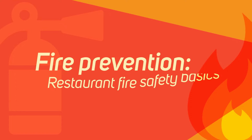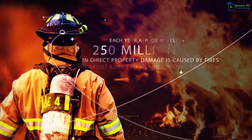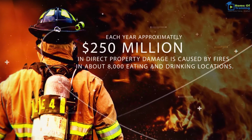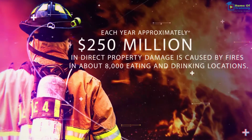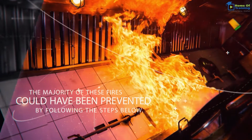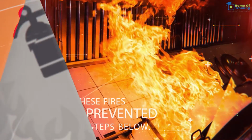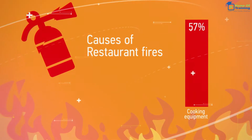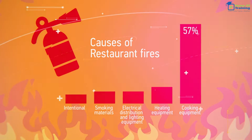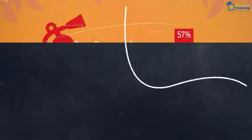Fire prevention, restaurant fire safety basics. Each year, approximately $250 million in direct property damage is caused by fires in about 8,000 eating and drinking locations. The majority of these fires could have been prevented by following the steps below. Almost 60% of restaurant fires involve cooking equipment, while smoking materials, electrical distribution, and lighting equipment are just under 10%.